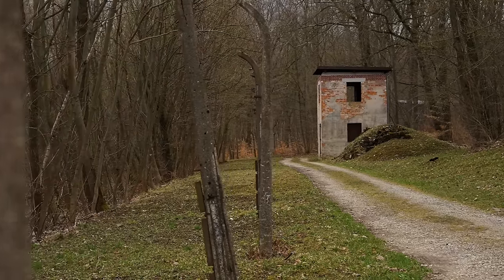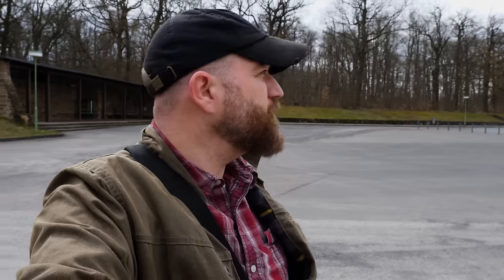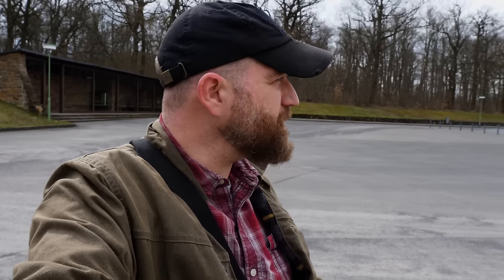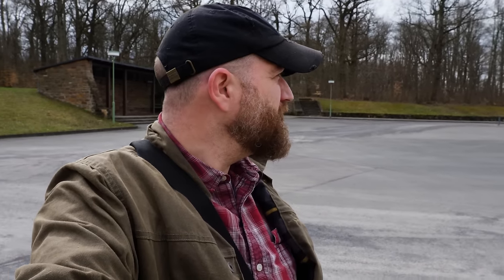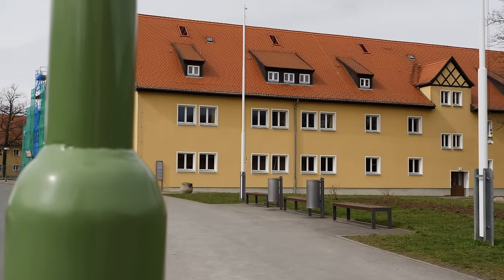So we just got here to the Buchenwald concentration camp, and the area right here where the parking lot now is was where the SS parade ground was. So we're going to spend some time just doing a walkthrough of this camp. We're really limited on time, so I don't know how much I'm going to be able to do, but we'll try and give a good overview of what this camp looked like.